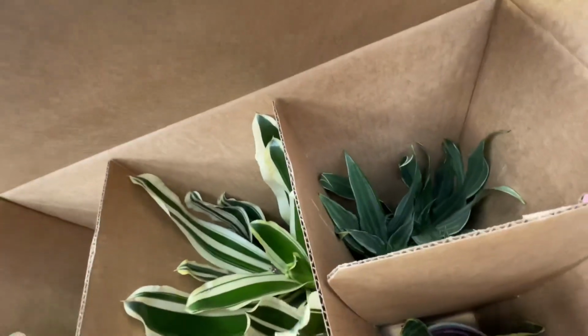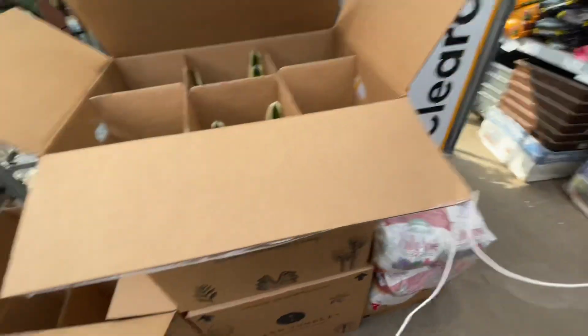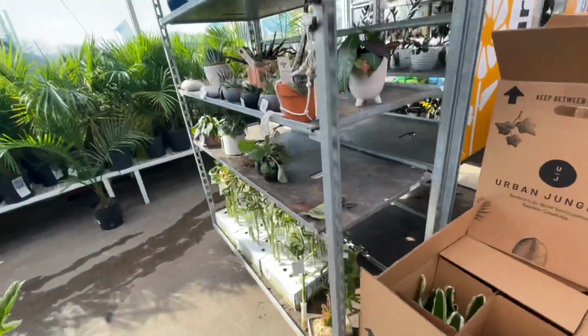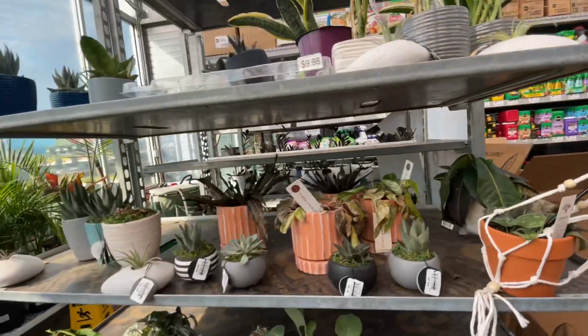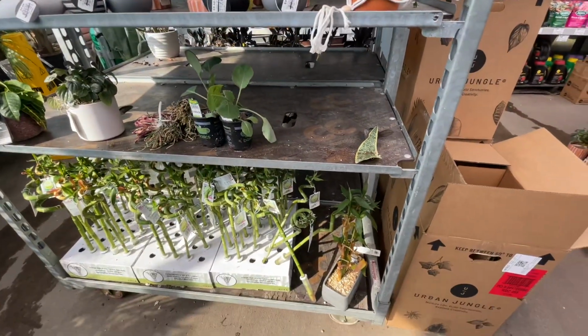I can't believe they really have more plants in here. Whew, it's interesting. That one doesn't even look like it's supposed to be on clearance. Probably won't get a clearance plant. They don't look like they're that healthy.